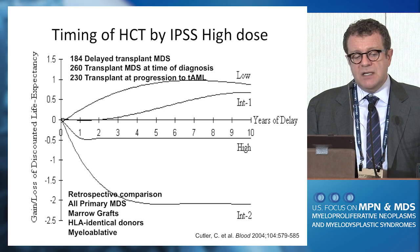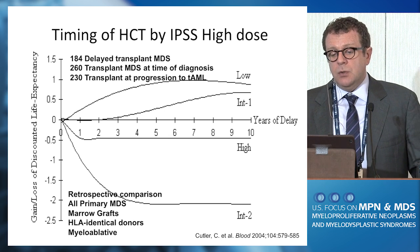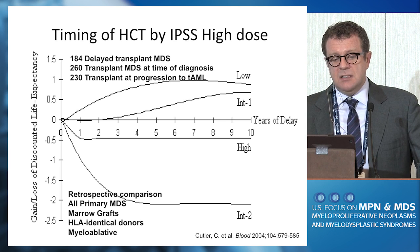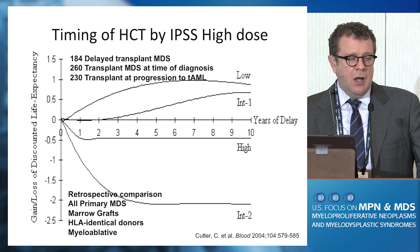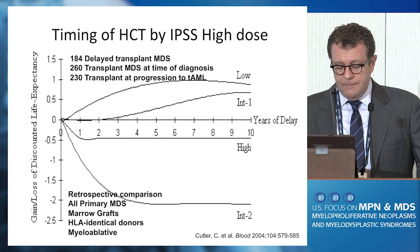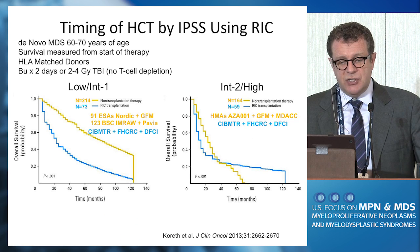But this was a retrospective study looking at how patients do, whether they have early stage MDS, low or intermediate 1, or more advanced MDS with higher intermediate 2. It showed that if you delay transplantation for patients with high risk or intermediate 2 risk MDS, they have a worse survival, so they have a loss of life expectancy. So these are patients who should be considered for transplant earlier on if they're eligible. It's a retrospective comparison. It only looked at primary MDS, only had marrow grafts, only had HLA identical donors, and only used high-dose intensity conditioning.